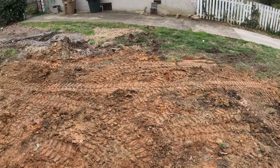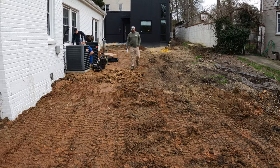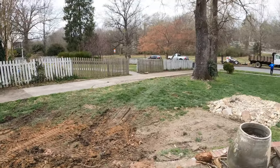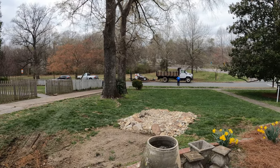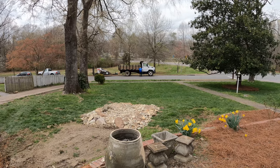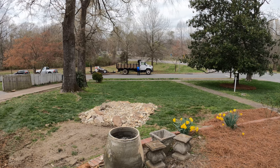We got all of our dirt here spread around, and the AC guys are getting everything back together now. So we just got everything loaded up. Ronald made a couple of sweeps to make sure we got all our tools, and we are out of here. So we'll be back here hopefully in the next couple days with some more dirt.